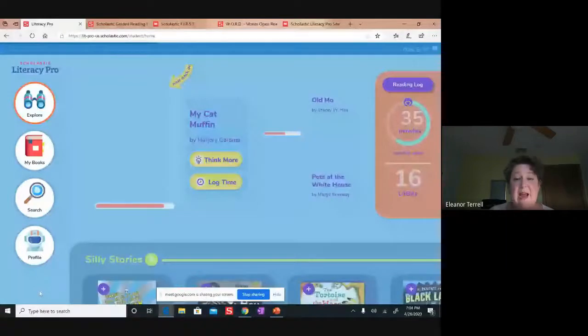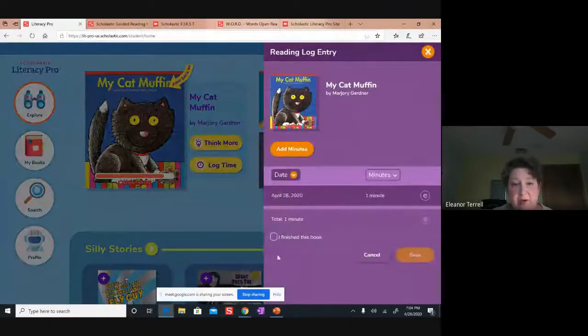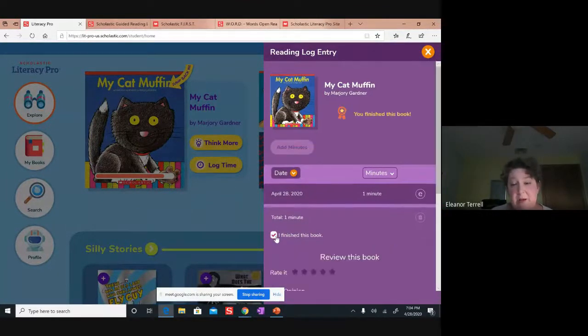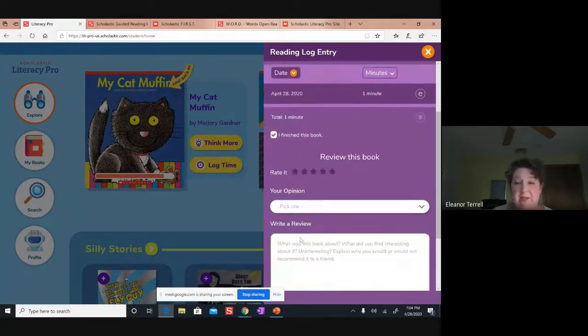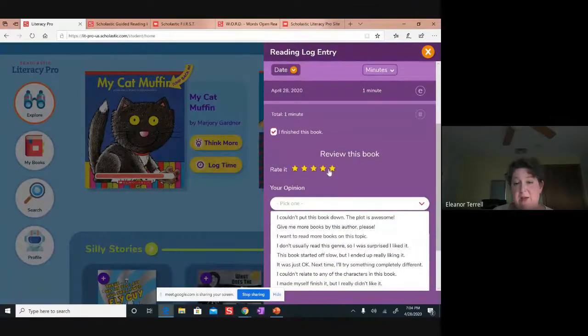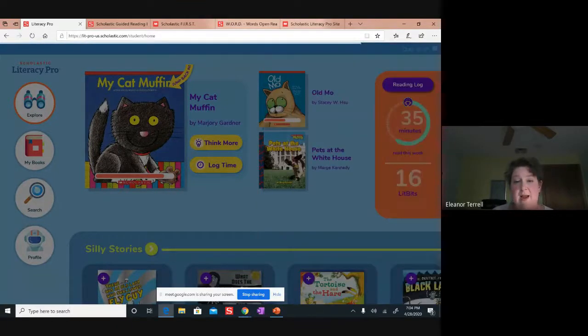Now, if I had finished reading that book, I might go into the log time. Some people had asked, how do you mark that you finished the book? When you log your time, this purple bar will pop up and you can click, I finished the book. That's where your students can rate the book if they want to and give opinions. They might say, oh, I loved this book, couldn't put it down. It was awesome. They can type their own and then move on.